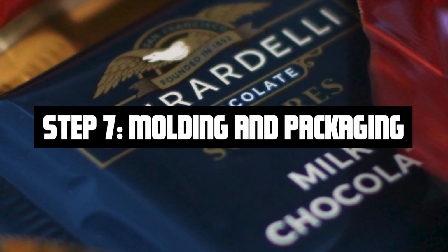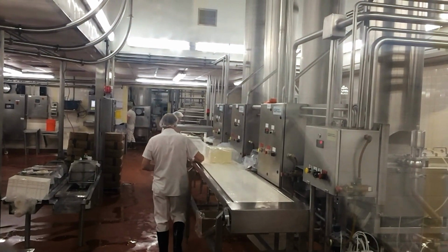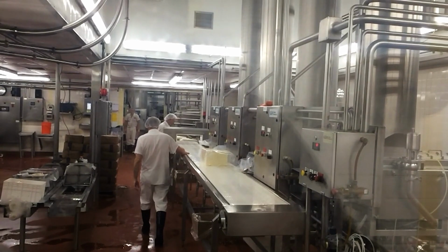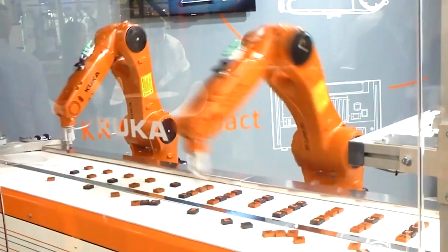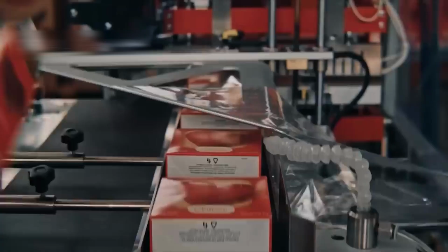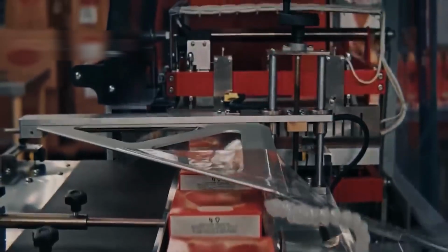Step 7. Molding and packaging. And with the chocolate tempered and ready to shine, they pour it in custom molds that make those familiar squares and bars of Ghirardelli. Each mold is made with care to the same size and thickness on all pieces. It's all about details. Every square is nothing less than perfect.